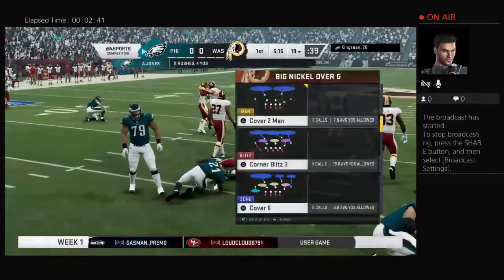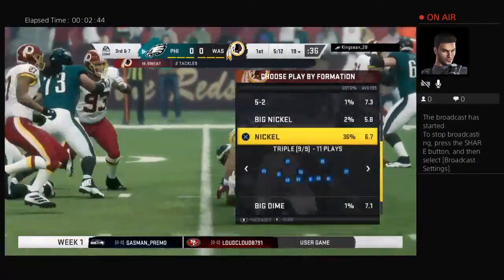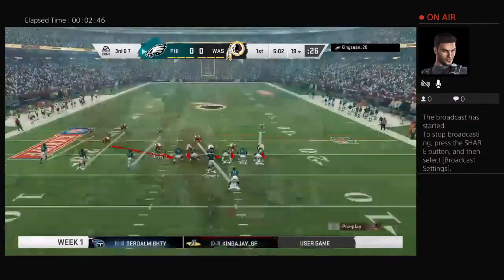And he is met in his tracks behind the line of scrimmage. He lost 2 there, and it's 3rd down.